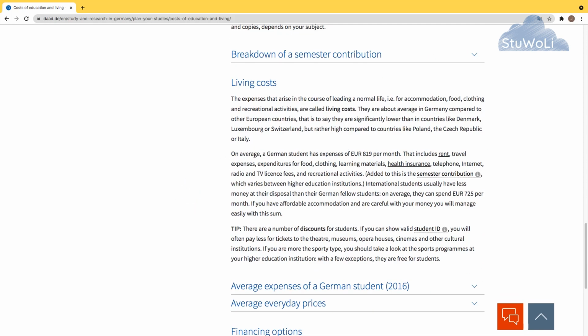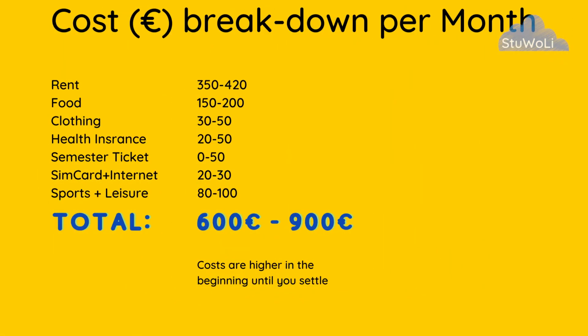Breakdown of semester contribution, living costs. That's very interesting here. German students spend on average 819 euros per month. International students spend on average 725 euros per month. This is sort of a benchmark for you to understand, okay, what are my expenses going to be? And within these numbers, within this 725, you have your rent as the biggest part of it.